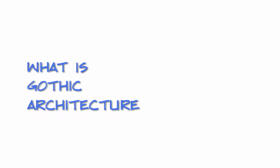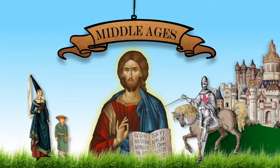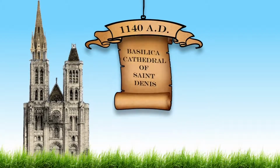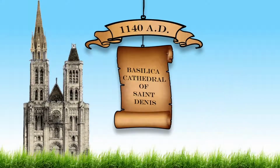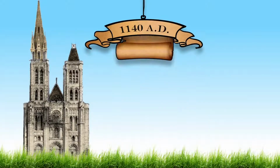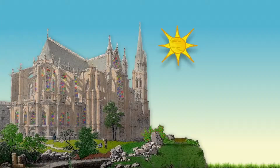What is Gothic architecture and what makes it unique? Gothic architecture came out of the Middle Ages, with the first truly Gothic building appearing around 1140 AD. And no, it wasn't built by Goths. Whatever. It was built by the French. Oui. Contrary to modern-day Goths who embraced the dark, Gothic architecture was considered uplifting for its time.